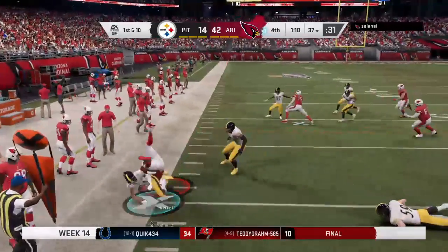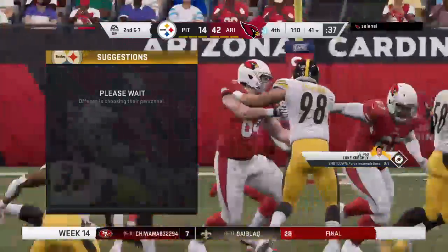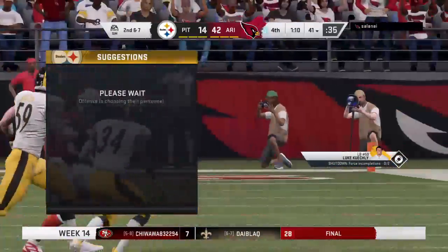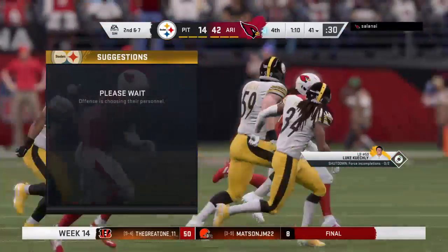Kamara. 3 yards on the pickup there, and it'll be 2nd down. Not much happening there on 1st down. I thought there might have been a hole for a split second. Yeah, but it dried up pretty quickly, didn't it? Closed fast.